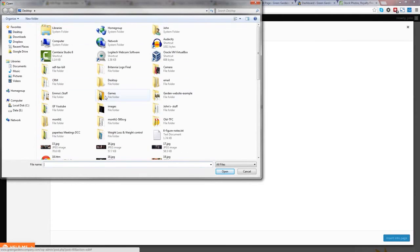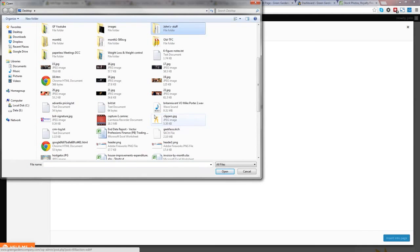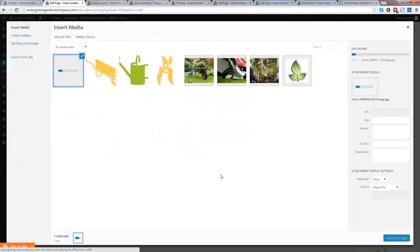So if I do that quickly now, and let's have a look for the right folder. Too many folders on my desktop, too many things going on, need to clear all of that up. Let's have a look, see if I can find what I'm after. There we go, garden website example. Okay, so the particular image that we're going to use here, I think I'm going to use this one. Or we could go with that one. Doesn't really matter, let's go with that. Okay, so that's just uploading the nice stock photo at the moment. And it's quite a large file, I think, by the looks of it, so it may take a little bit of time just to upload.